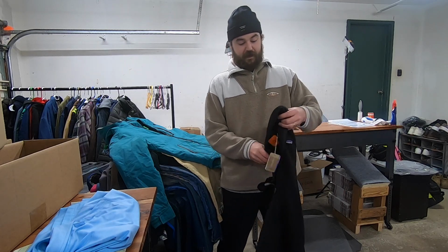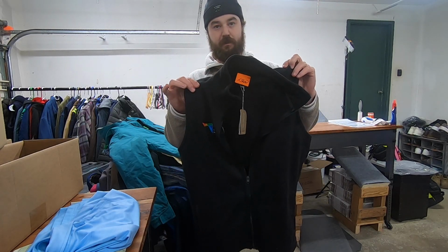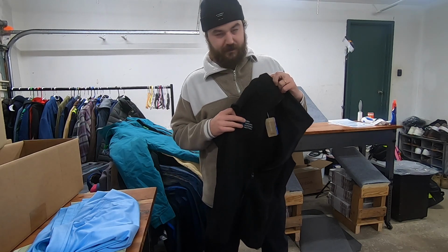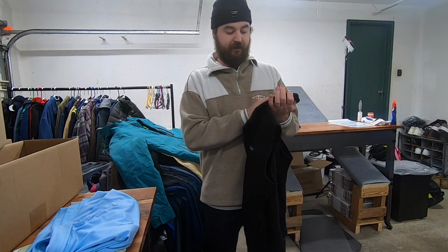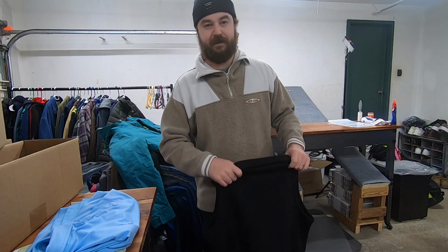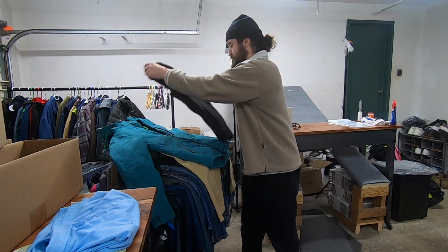This was one of my better finds. I found a new at tags Patagonia Better Sweater. It does have this company logo on it, so that's going to decrease the value, but I definitely wasn't leaving a new at tags Patagonia item. I paid 25% off of 15, so like 12 bucks for that.